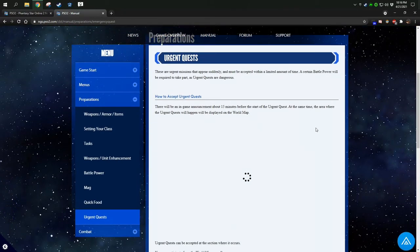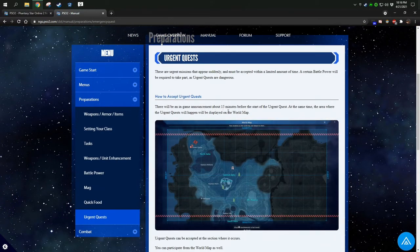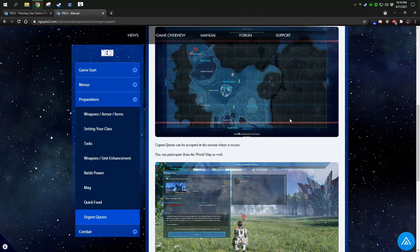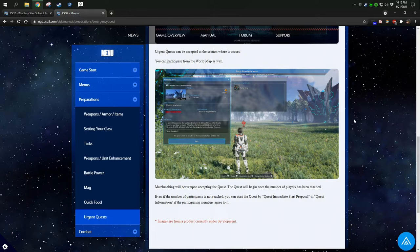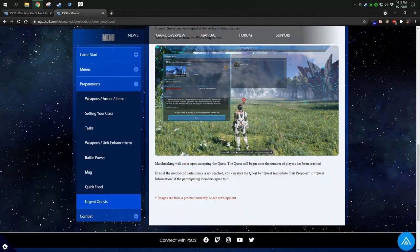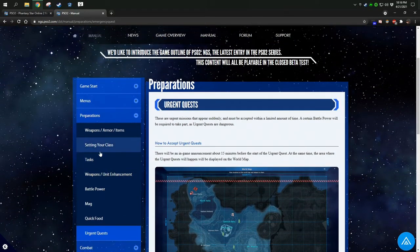And of course, urgent quests are still urgent quests. They'll be announced in-game 15 minutes ahead of time. You go to the area itself, or you can click on it from town, basically, and you'll be able to join the actual urgent quest with the party and go forward from there. Kind of similar to how you normally would in base PSO2.